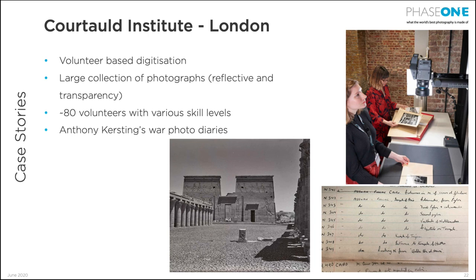Now, they actually developed an online booking system for the volunteers, so they can book themselves into this session, that session, to make sure that, I think they have three cameras now, or three workstations, to make sure that all these systems are continuously being used. They do have the regular staff who do monitoring and quality assurance, and also help the volunteers check that everything is set up correctly.